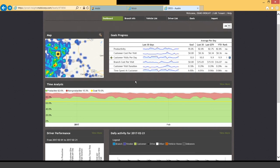Oftentimes we can just turn it on, go back in time, correlate that information historically, and give you a great baseline to start from of how you're performing. So the return on investment and time to value is compressed even further, because now you're not waiting just to see what's happening. You get instant feedback from the data that you've already been collecting. And so that's very positive for our BSM customers.